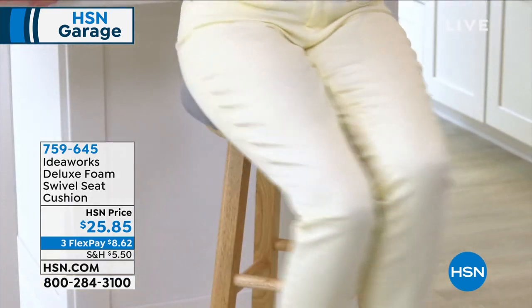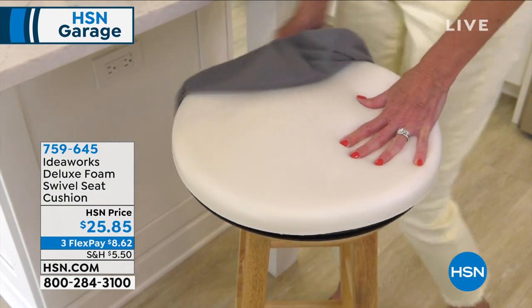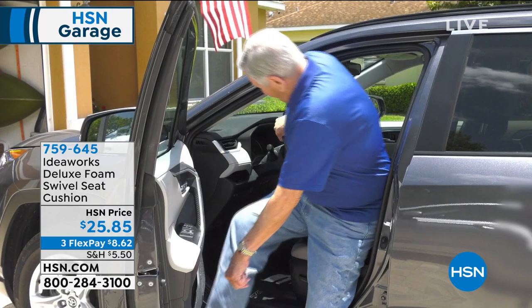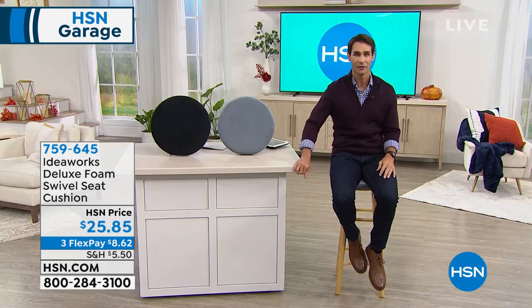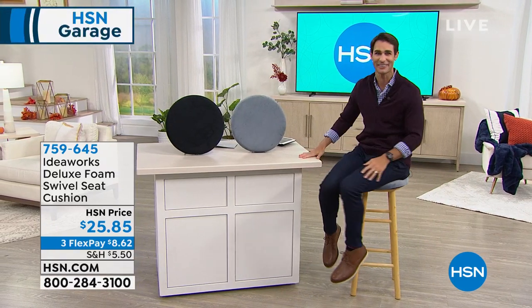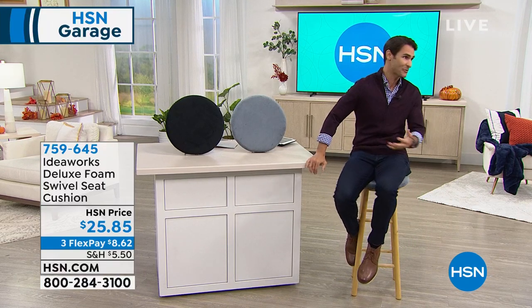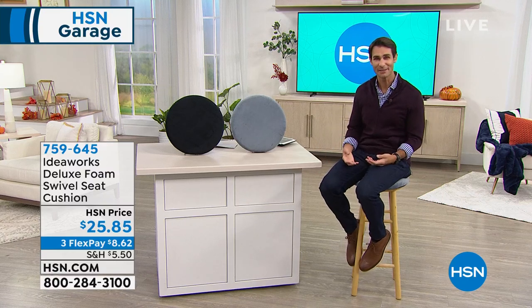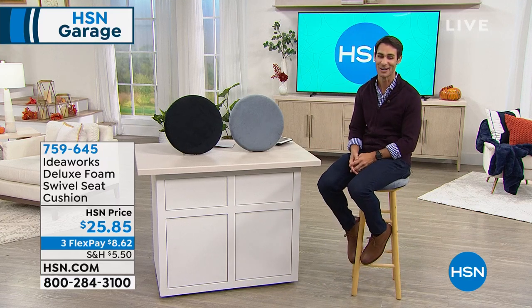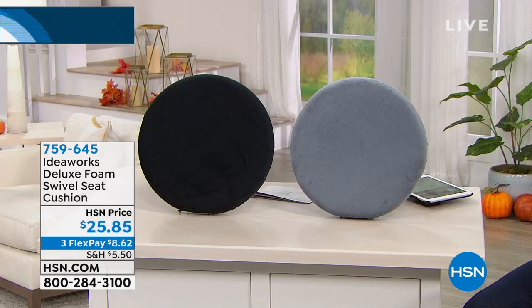And sometimes we just need to swing our legs over just a little bit. I'm going to show you just how, because not only is it comfortable memory foam, it's a really big size seat, and it swivels 360 degrees all the way around, so it makes it easy to get your feet in and out of wherever you need to. Or maybe you have bar stools at home and every time you try to turn around, it's not as easy. That memory foam is supported, it's comfortable, and has a 360 degree swivel. $25.85, choose either the black or the gray. Three flexible payments of $8.62.